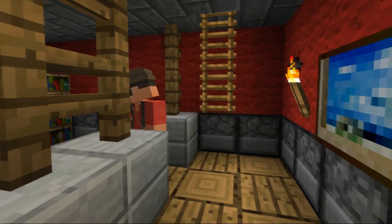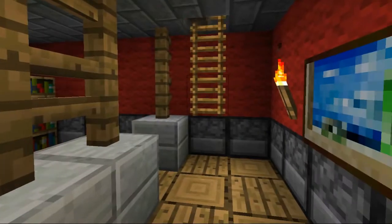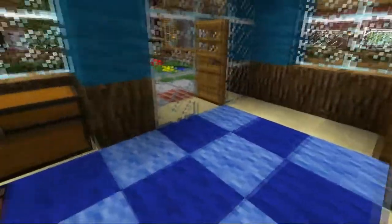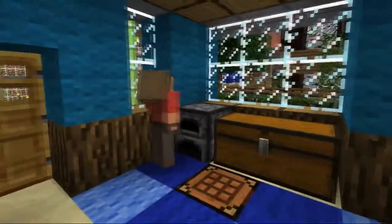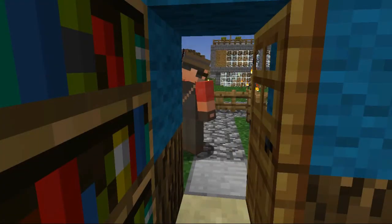So you done looking around down here? Yep. Okie dokie, let's head back upstairs. And if you just want to take another look around here, just take it all in. Alright. Yeah, I'm supposed to be going to bed soon, so we'll wrap this up.